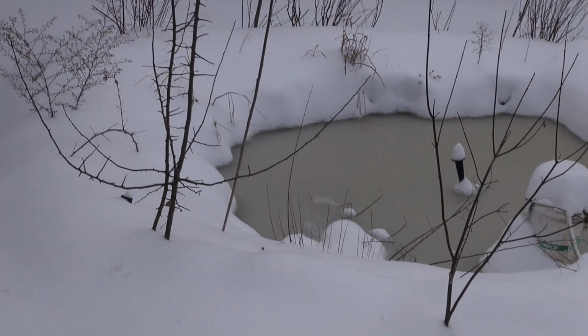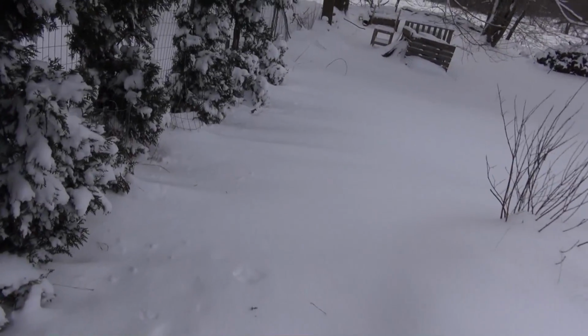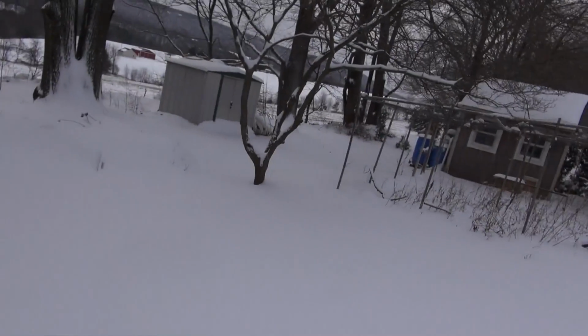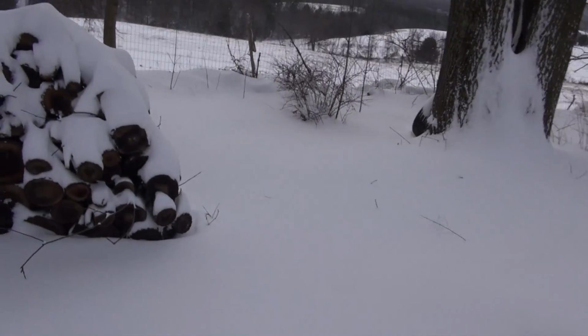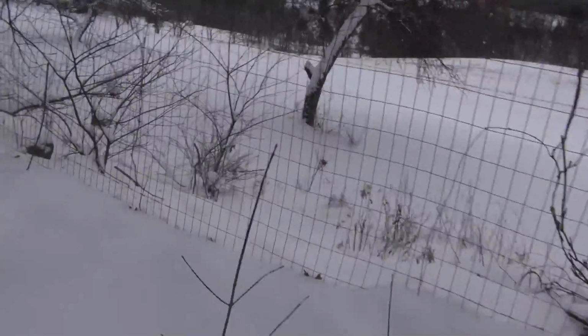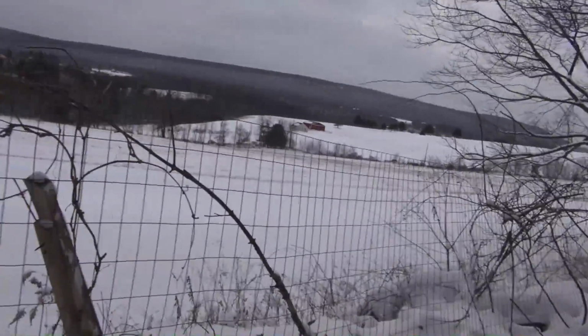There's the pond. I'm trying to get Chico to come down here with me, but snow might be too deep for him. He's being a chicken today. Let's see if my neighbor's out. Yeah, it's about 22 degrees out. I'm gonna do a weather share after this video. No, she's not out. I'm the only one out here.